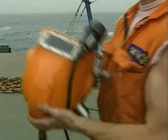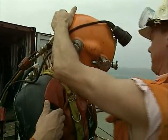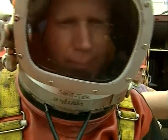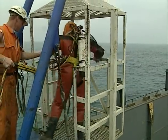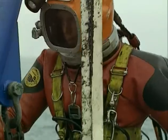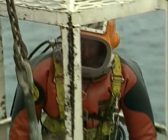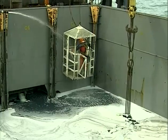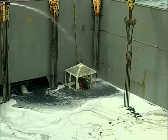These men are instinctively careful. Divers wear special protective suits at all times. There is very limited visibility. And a diver's lift is used to bring the diving teams to the exact working location.